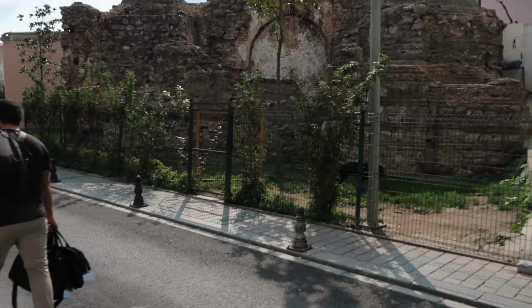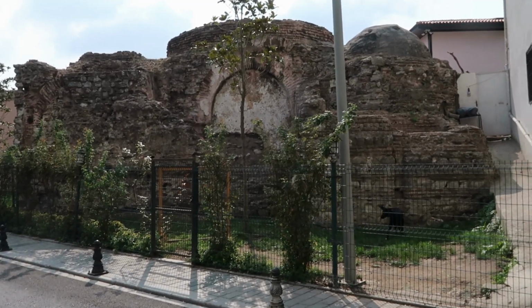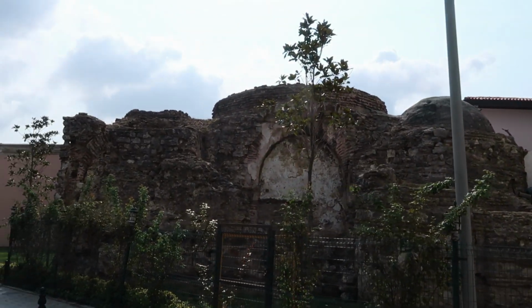Alright, we're in Istanbul right now. And everywhere you go, there's a little piece of history on every single corner and on every single block. So this is just outside our hotel here. We have no idea what it is, but that's old Roman brick.